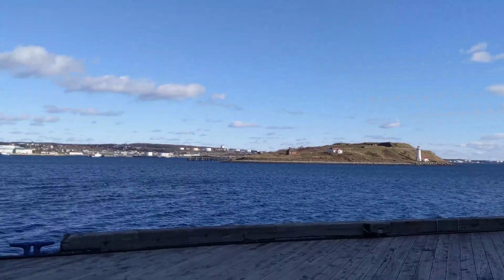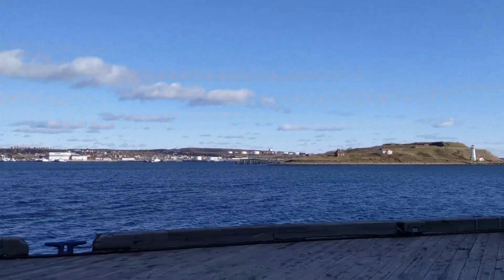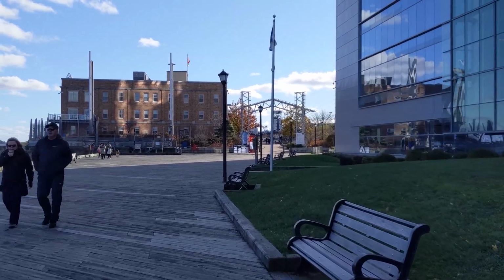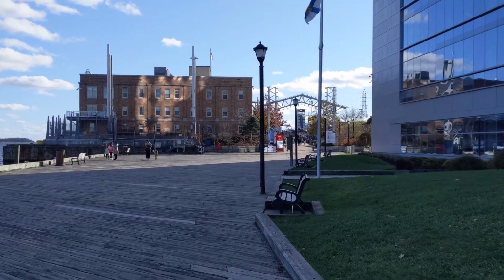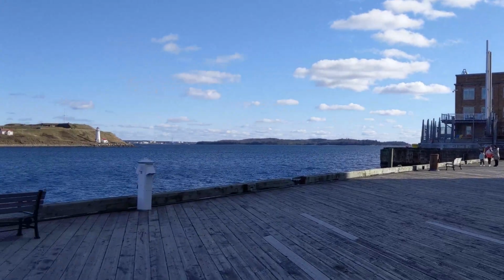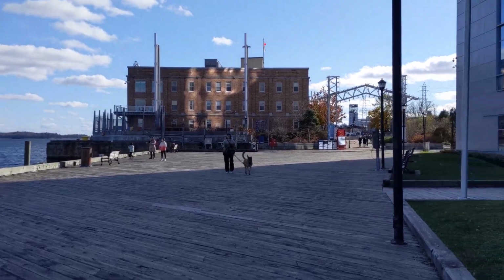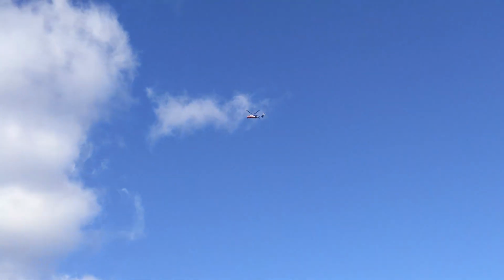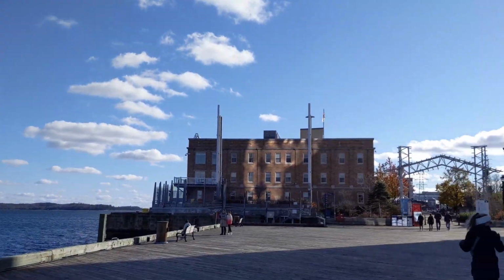I'm trying to figure out what's making that noise. Helicopter somewhere, I think, but I don't see it. Anyways, so that's the scoop on this. And if I got any fellow video makers out there, and if you're having trouble with your gimbal, let me know. Oh, there it is right there. You see it? It's a helicopter going, but it's kind of in the clouds a little bit because the clouds are low.